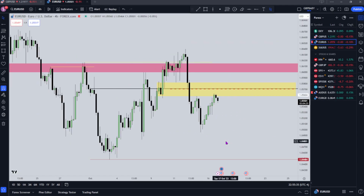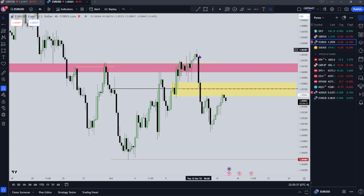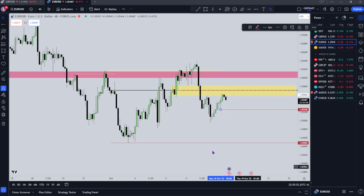Euro, exactly the same thing. We're in this range, high, low. I want to see continued resistance that we're seeing here. We've taken out buy stops here, so I'd want to see us take out these relative equal lows that reside in here. It'd be nice to see that get traded through, and that would hint to me that we're likely going to see lower prices. That's everything.